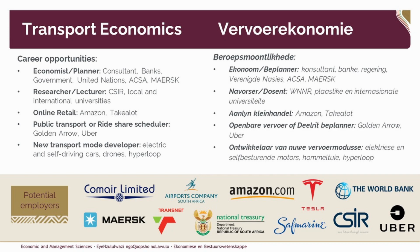Transport economists are usually part of a multidisciplinary team, which includes engineers, spatial and environmental planners, project managers, and lawyers, just to name a few. Services are rendered in both the private sector, in companies such as Maersk Group, Airports Company South Africa, and Uber, and in the public sector, or financing sectors, for institutions such as the CSIR, United Nations, and World Bank, as well as government departments including Treasury. Transport economics and logistics are a very good subject pairing, broadening the industries within the transport sector which you can work in one day.